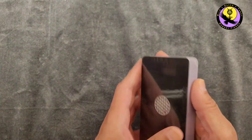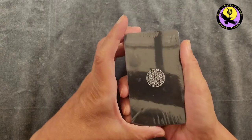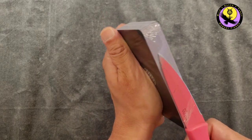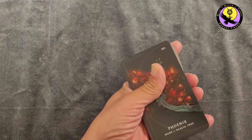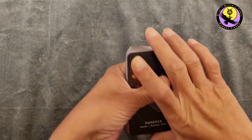All right. Okay, it's got the same design. I'm loving that. The flower of life. Oh, I found my little pink knife, you guys, in case you were wondering. Look at that. First card, right out.